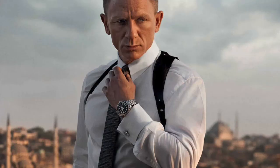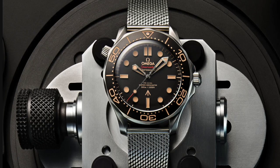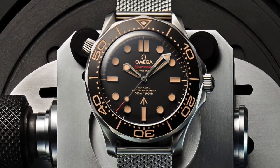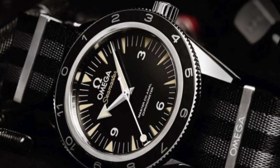Craig and the production share their relationship with Omega, and throughout the series we see Seamasters, Planet Oceans, and even Aquaterras. His latest film, No Time to Die, has a Seamaster in stunning titanium, which does look amazing. But my favourite has to be the Seamaster from Spectre, which is more in line with its heritage line. Now, this model is discontinued, but you can find an almost identical version of this watch with a normal bezel insert instead, and either a leather or steel band for between 5,000 to 7,000 US dollars.